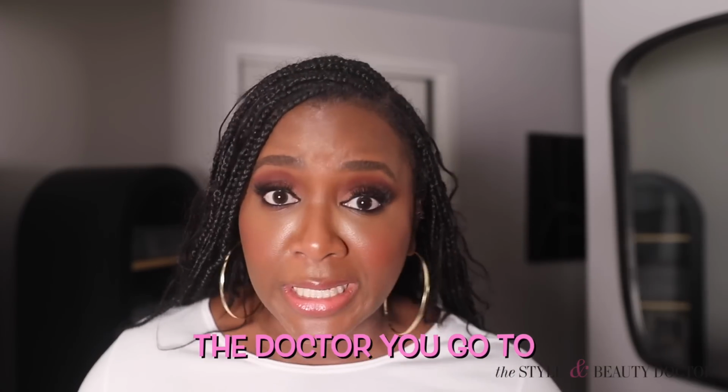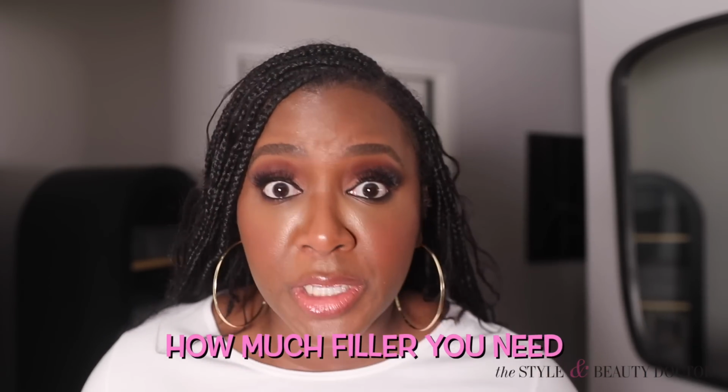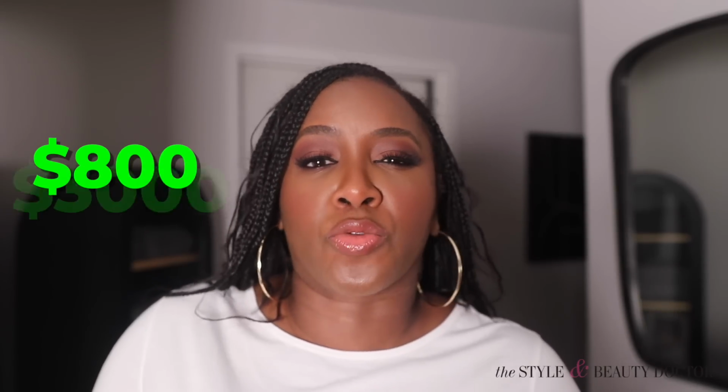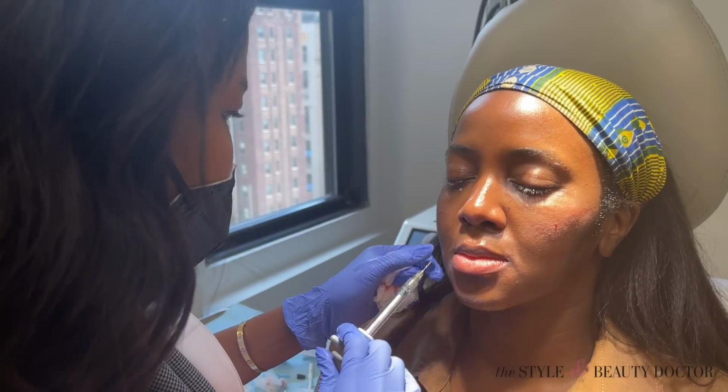What's that? You want to know how much it costs? Okay, now the thing with cost is that there's a range, meaning that the cost gonna vary depending on where you live, the doctor you go to, where you get the filler placed, how much filler you need, the filler brand that you use, etc., etc. But the range is like anywhere from $800 to $3,000. Could be more dependent.